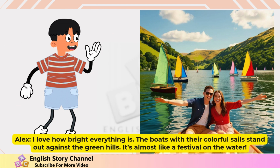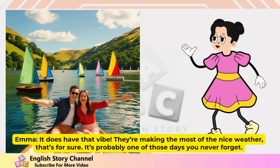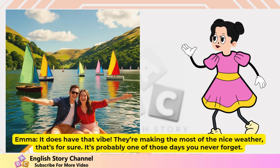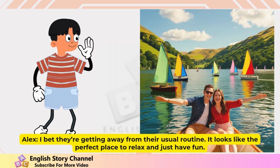I love how bright everything is. The boats with their colorful sails stand out against the green hills. It's almost like a festival on the water. It does have that vibe. They're making the most of the nice weather, that's for sure. It's probably one of those days you never forget. I bet they're getting away from their usual routine. It looks like the perfect place to relax and just have fun.